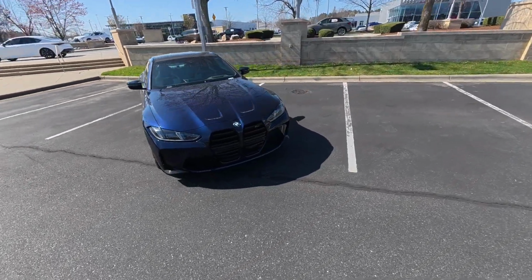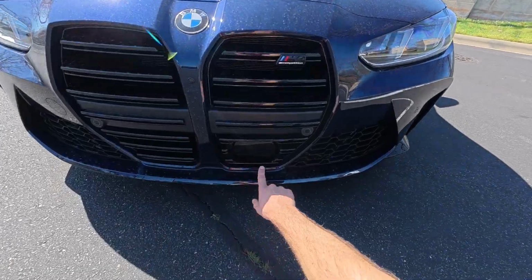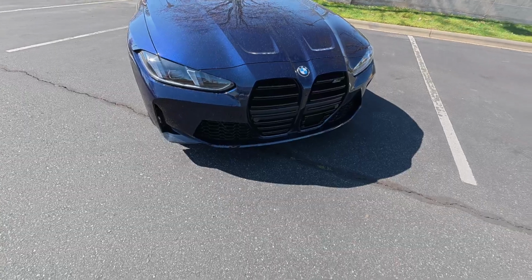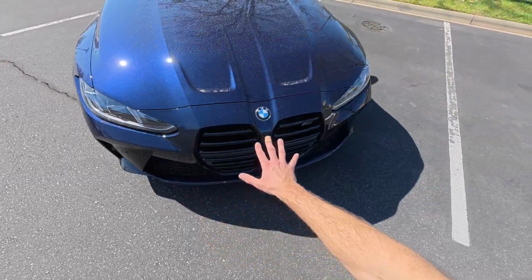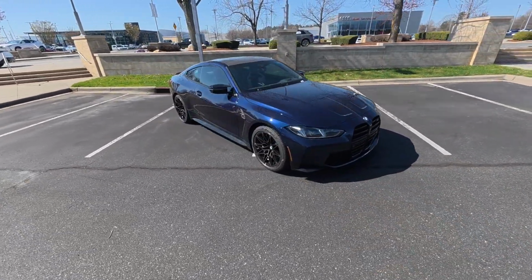Now, as we take a look at the exterior styling, it has that large kidney grille with a forward-facing camera, a sensor for distance pacing, all of the parking sensors, and a lot of cutouts to provide cooling to all the components up front. There's also a dark housing for all of the LEDs and some nice lines that go off of that grille just to integrate into the hood very nicely.